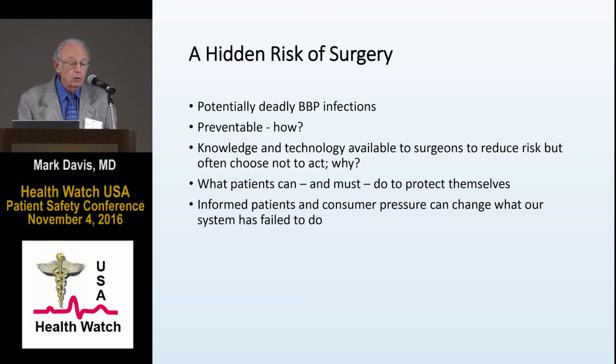It is possible for you or I to go in for a surgical procedure or a colonoscopy or other invasive medical procedure and come out infected with HIV or hepatitis C. This risk is never disclosed on the surgical consent form that patients must sign before surgery.